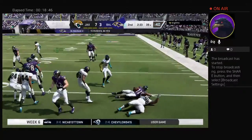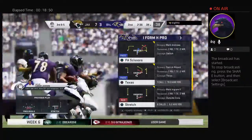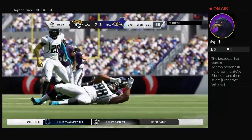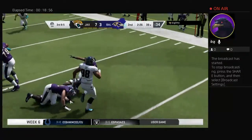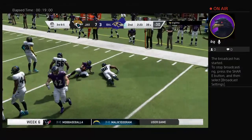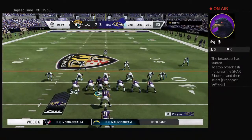Ingram. And he stopped immediately there. They'll say no gain on the play, and now it'll be 3rd down. Looked like he was trying to bounce it outside, but no success. Sometimes you got to just figure out where you're going to go, and sometimes you just have to take it to another spot. In trying to get it outside, the defensive pursuit was there and just ran him down.